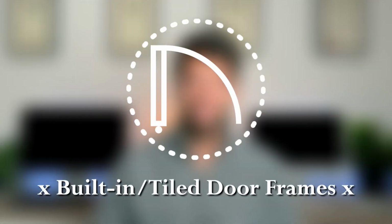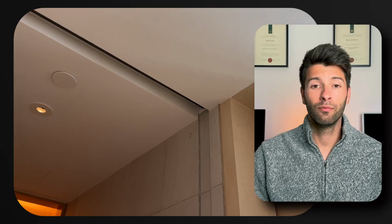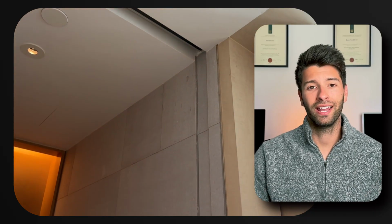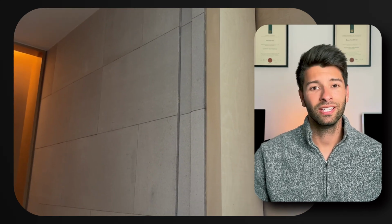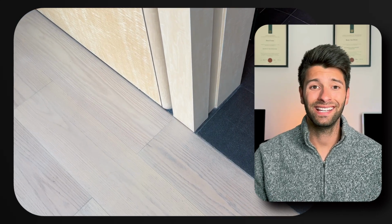If you've ever noticed how some hotel doors seamlessly blend with the wall, omitting the traditional door frame detail, well, this is what we're discussing in stage 3. The moment I entered my room, I appreciated the elegant door frames, or lack thereof. It was like stepping into my own personal oasis, where details are everything.